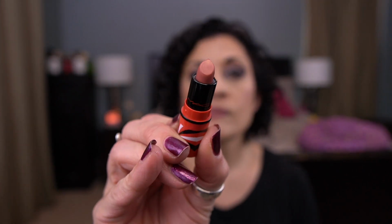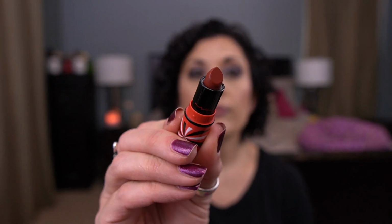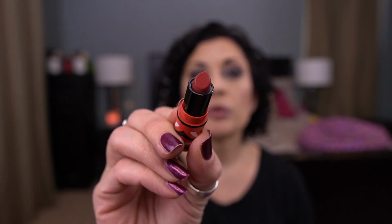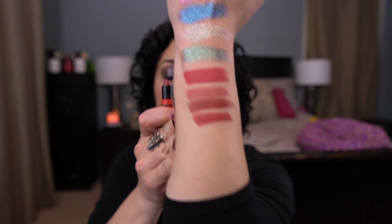Okay. So the 3 shades are Auspicious, Sleight of Grand, Snappy Go Lucky. So Auspicious is a matte lipstick. Sleight of Grand is amplified creme. We have Snappy Go Lucky, which is a matte lipstick as well. And this is so pretty. Cute little trio. Gorgeous eyeshadows. Gorgeous! So happy I picked up all of those.